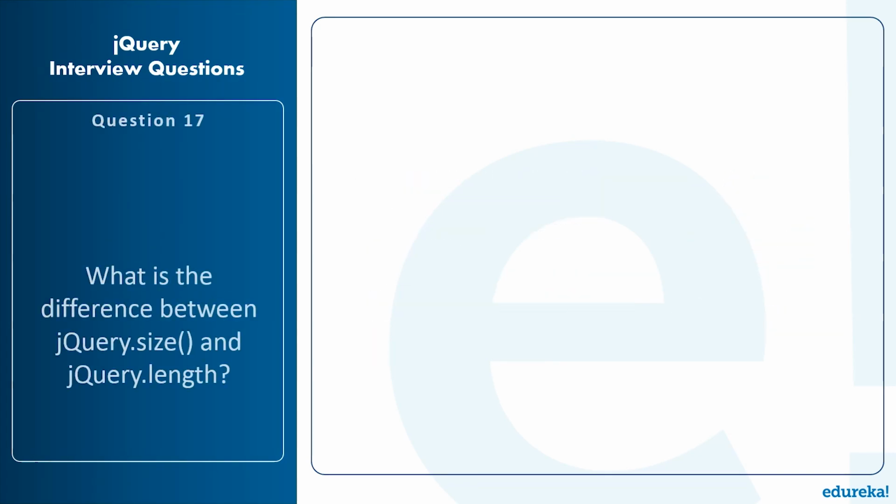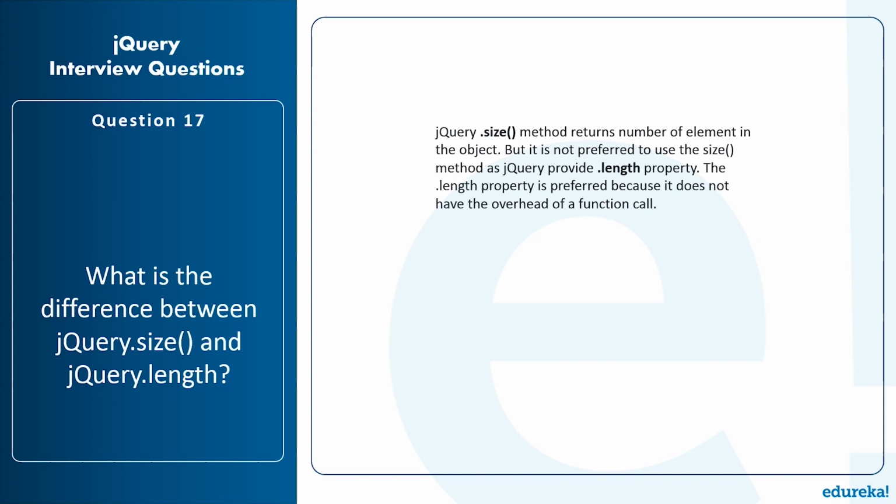The next question is, what is the difference between jQuery.size and jQuery.length? So what does this jQuery.size method do? It returns the number of elements in the object. But it is not preferred to use the size method as jQuery already has this .length property which does the same thing, but the .length property is always preferred because it does not have the overhead of a function call. So basically both of these have the same work to do and they provide you the same value as well. And you can use any of these two in order to find the number of elements in your object.